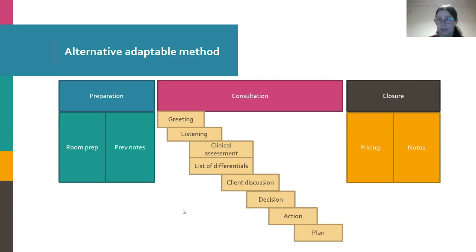If you don't have time, I try as much as possible to separate the listening stage from the clinical assessment. The reason being, I am talking to the client when I'm doing the clinical assessment as well. I normally don't write clinical notes if I'm listening to the client. I will only write my clinical notes at the end of the consultation, because I want to be present for everything with my client.